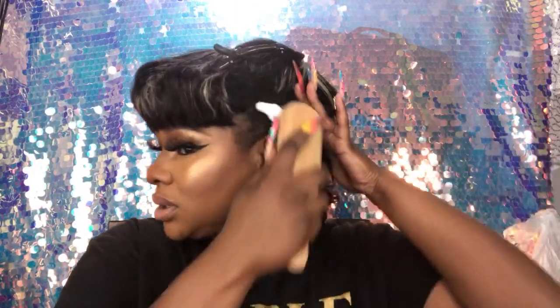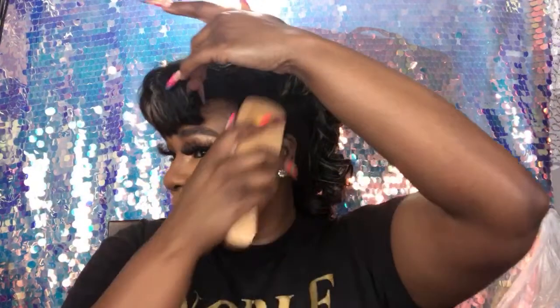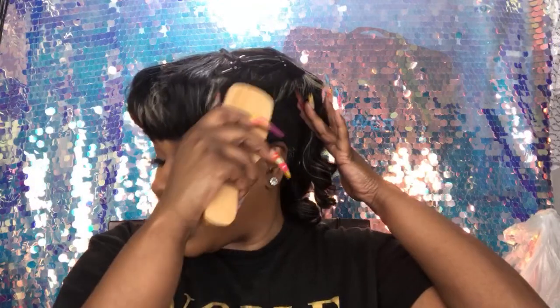So this is the mousse. We're just going to take it and, as you see, as I'm brushing it, it looks better. It's starting to look like, okay. So that's what we're gonna do. I still love my Nairobi, but not for this. My Nairobi is like liquid gold, so I only use her when I am styling. But when I'm restyling, you will be seeing me using the ORS. I'm obsessed with this.